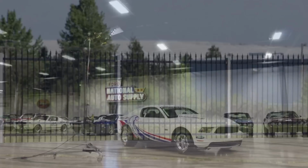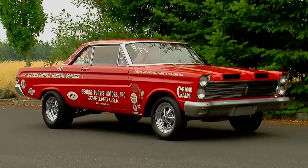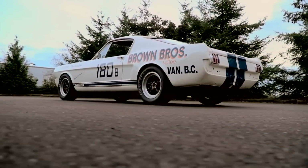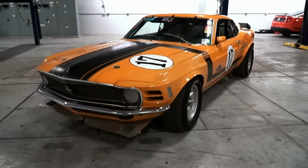It's no secret that drag racing and muscle cars go hand in hand, and today we're looking at some of the factory-built and factory-backed full race versions of some awesome muscle cars from the Brothers collection.